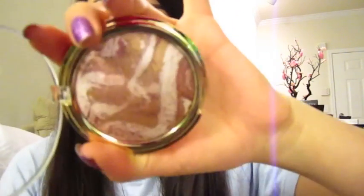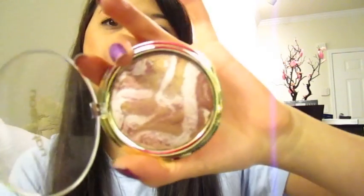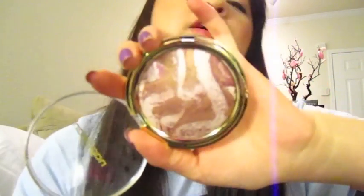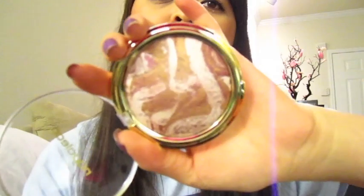These go for about $50 each, but they will last you a long time. There's just so much product in here, and in addition to that, you don't need a lot of product in the first place for your face, so it definitely will last you a long time. And they're pretty much just baked powdered duos, and they are enriched with vitamin A and C. So for those of you that have dry skin, this is ideal because it doesn't give you that chalky, dry feeling that you usually will have with powders.